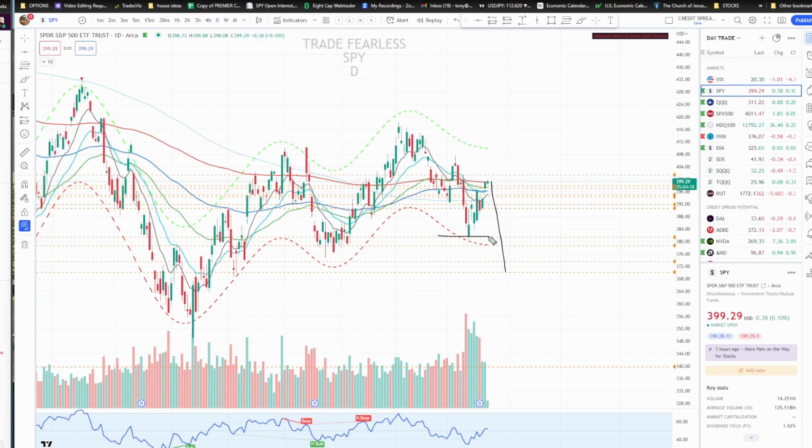We start making a move below 380 on a retest, that's where you're loading in, and we're heading down. If we start making a move above 408 strongly on a retest of 408, load up, let's see if we can go higher. That's how I'm looking to play it.